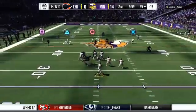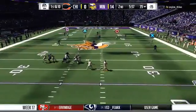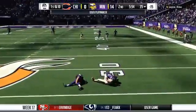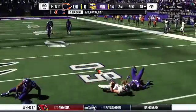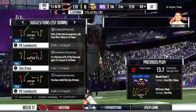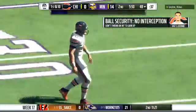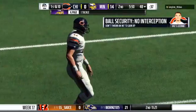Now a play fake here on first down. Throwing right, and that's complete. And able to get this one across the 45 before he's brought down. Give him 12 yards on that one. It earns him a fresh set of downs.